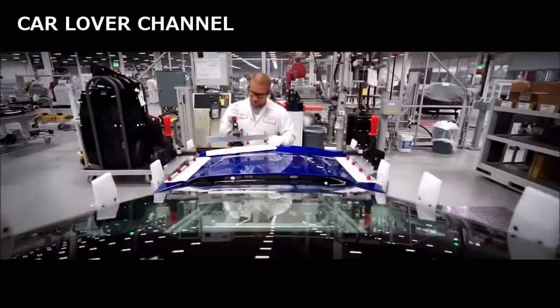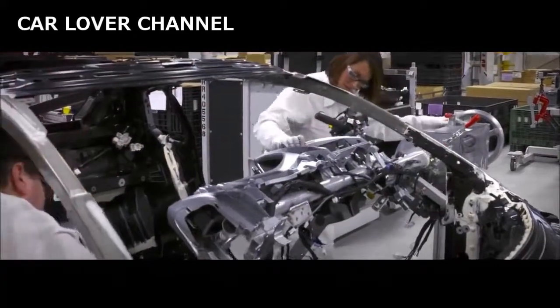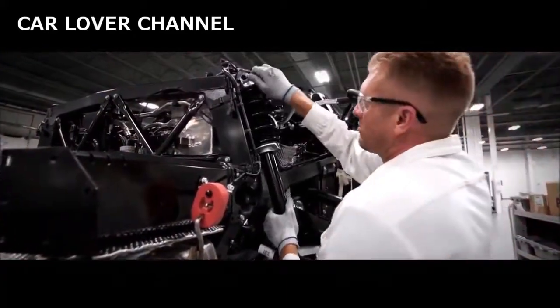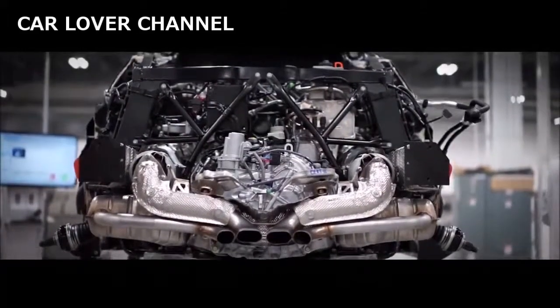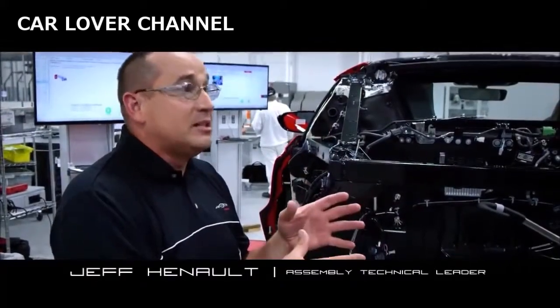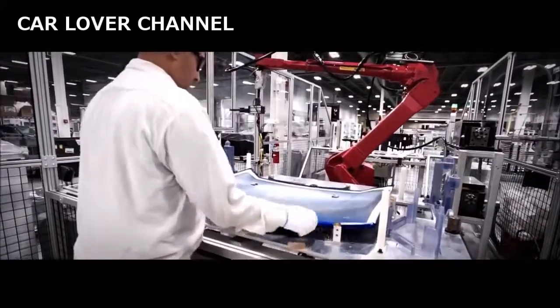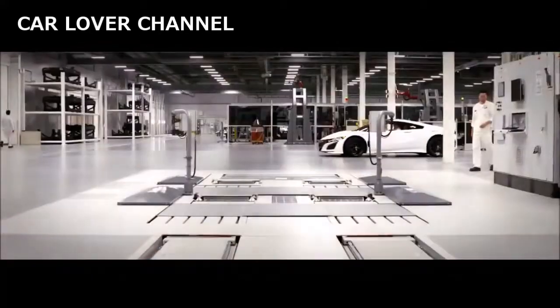When it comes to the NSX's assembly, hand craftsmanship complements high-tech robotic processes. Every bolt is hand-started by a master technician. We have 12 stations online with 14 people building the car. So it takes about an hour per process to complete what needs to be done. And there's just a lot of the different things that we do to try to make sure this car is the crafted car that it should be.